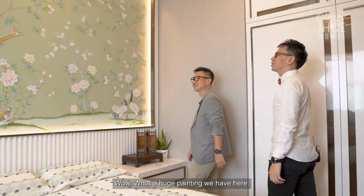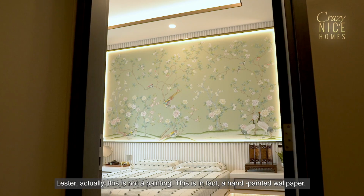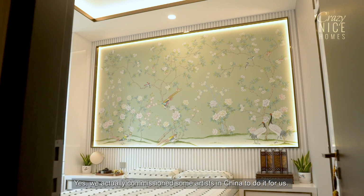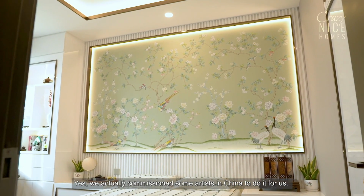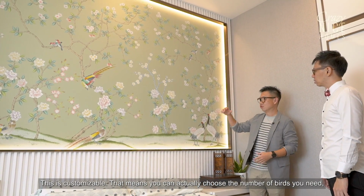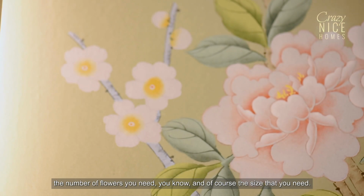Wow, what a huge painting we have here. Lester, actually this is not a painting. This is in fact a hand-painted wallpaper. We actually commissioned some artists in China to do it for us. This is customizable. That means you can choose the number of birds you need, the number of flowers you need, and of course the size that you need.